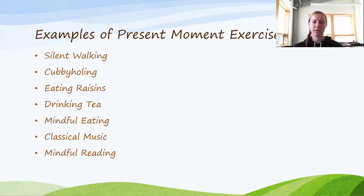The next present moment activity is silent walking. It's a good one because it requires you to just find 10 minutes or so in your day where you can be relatively distraction free. And then walking slowly and deliberately, whether it's through your house, around your house, out in the general environment, out in your community. It requires you to walk slowly without talking, while listening to your inner thoughts and observing your environment.